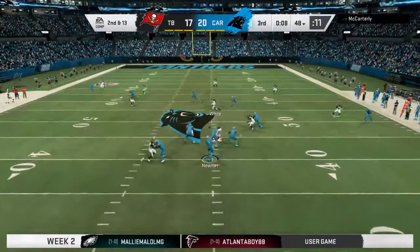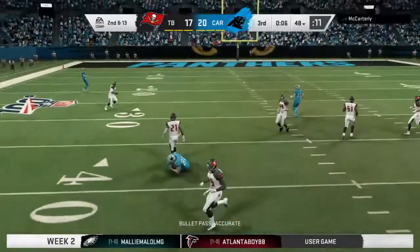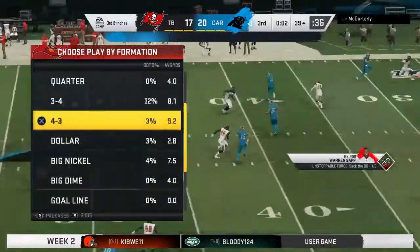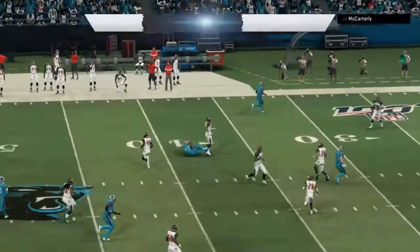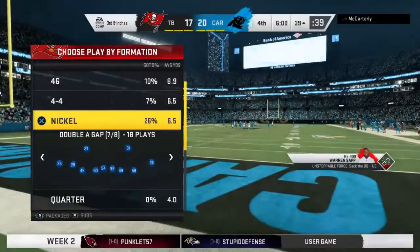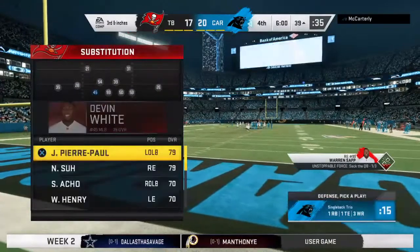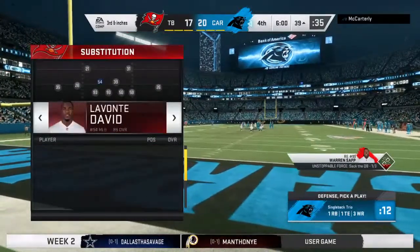Operating from the gun, Newton. And they've got the hook up. This is Olsen. A good pickup there, 13 yards as they get closer for 3rd down. Completion was given up, but that's why you play zone defense, so that you can have people around the ball when it's caught, and you don't give up much run after the catch.